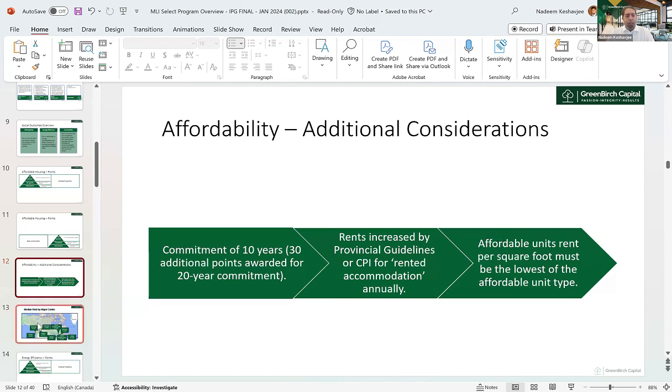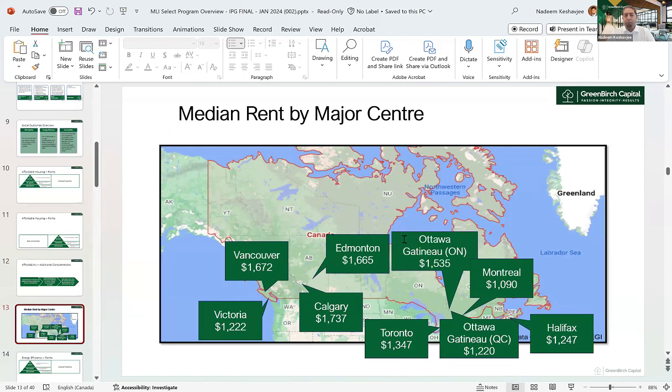And so this is a bit of a map to show what is considered affordable. It varies by city and by region. In Calgary here, you can see $1,737 is what's considered affordable. So those percentages I was showing, 40, 60, or 80% of the units in an existing building, or 10, 15, or 25% of the units in new construction, need to be at or below $1,737 in Calgary to be considered affordable in the first place for a loan to be allowed to fund.